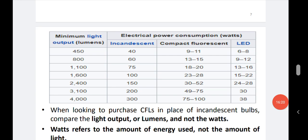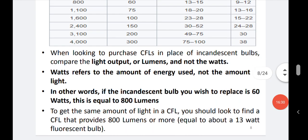So for the same lumen, for the same light which you get, your energy consumption is very much lesser. Watts refers to the amount of energy used, not the amount of light. If you want to get light, it should be measured in lumen. That is why I told you, if you are getting 800 lumen for 60 watt, then the 800 lumen for 15 watt we will be getting for CFL. Okay.